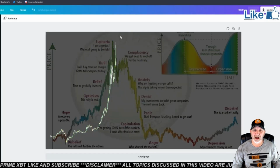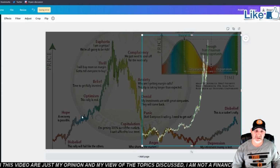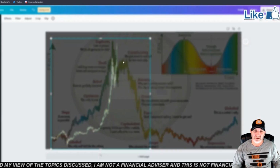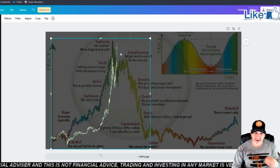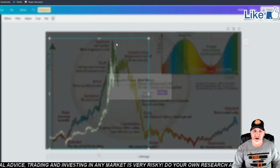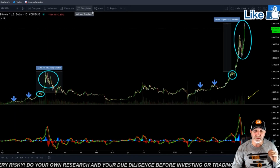Now let's take a look at the market cheat sheet. This is the market cheat sheet. As you can see, if we put the Bitcoin chart right over that, it's almost identical, guys. We are definitely near the top up here, so be careful. Could we go higher? Yes, but just look at this. It's almost identical, and we are in the euphoria stage. Elon Musk, everybody else is all crazy about it, talking about it, pumping it. We know what happens when that happens. We've seen it in 2017.